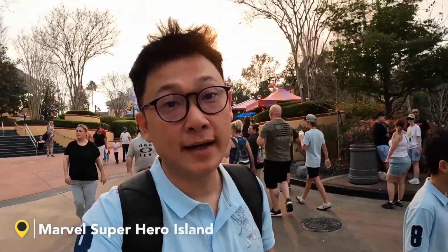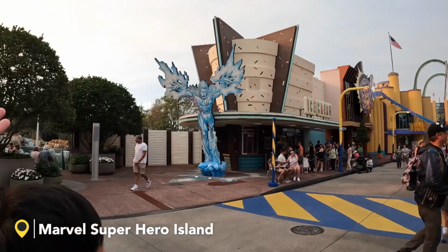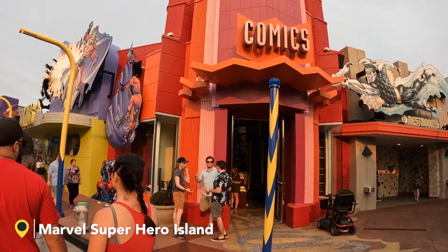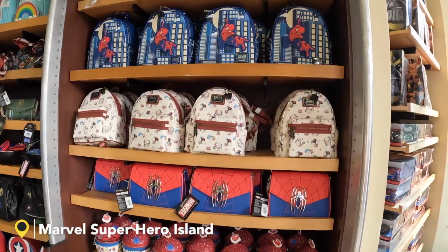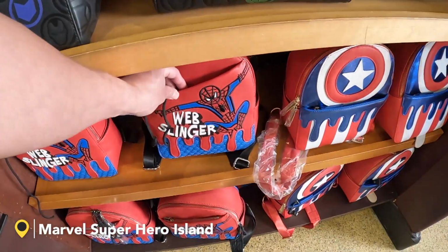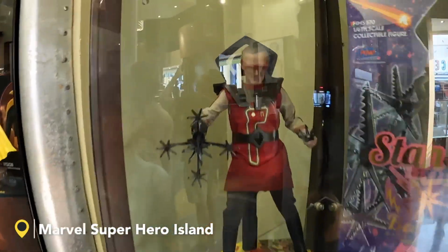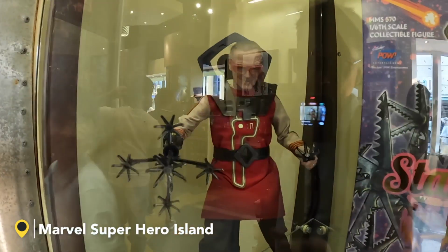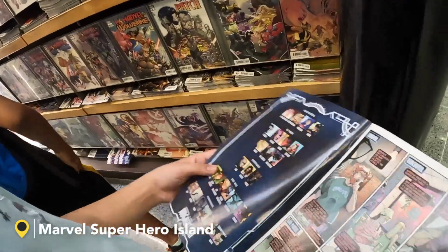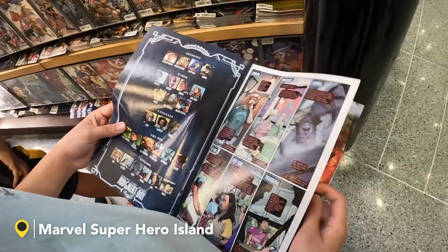Okay, so we are now at the Marvel area. Let's go! This is the Quicksilver? I have Iceman. No idea what they mean. Iceman? Okay. Yeah, it's gonna be quick. Wow, this is very cool. Look! Stan Lee. Whoa, Stan Lee. $385 for this. Captain Carter. Hulkbuster. What is this? It's a comic. Oh, for what superhero? Judgment Day.